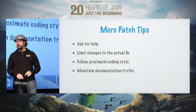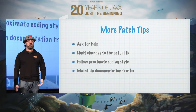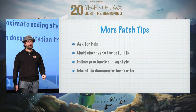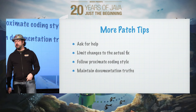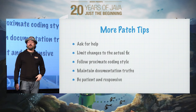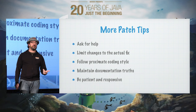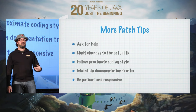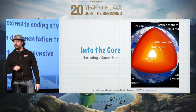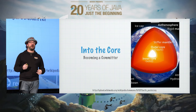Maintain documentation truths. I mentioned if you have documentation that's already in the code, after your changes, confirm that it actually still makes sense. And add documentation if you see it's missing. And then be patient and responsive. Again, being able to go back and forth with the project, make changes to the code, and revise it over time.